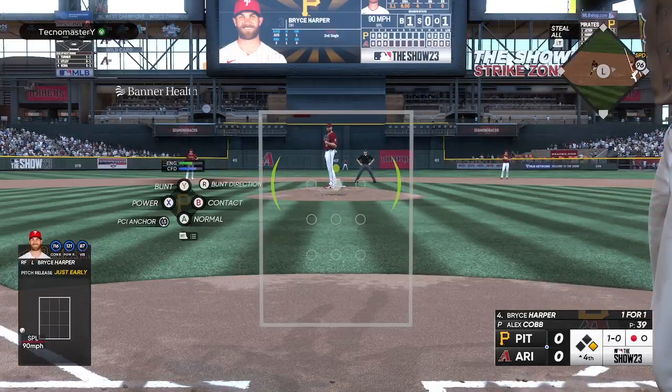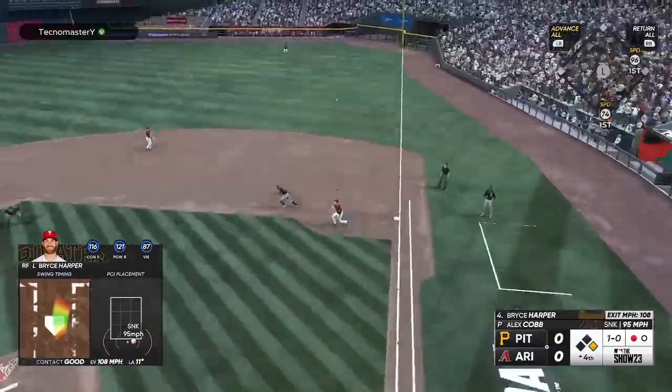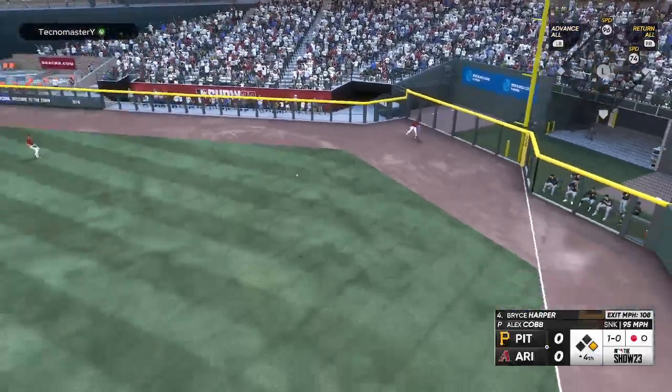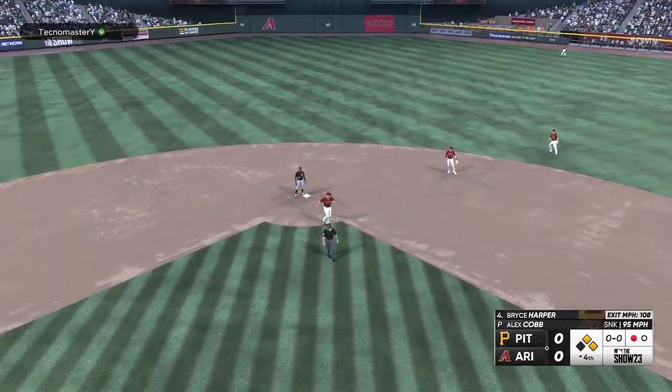1-0. Certainly you'd say Bryce Harper's signature moment, Game 5 of the National League Championship Series in 2022. That opposite field home run that put the Phillies ahead and would send them to the World Series, off the Padres' Robert Suarez.